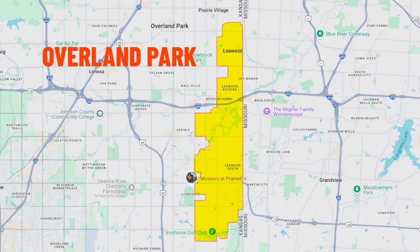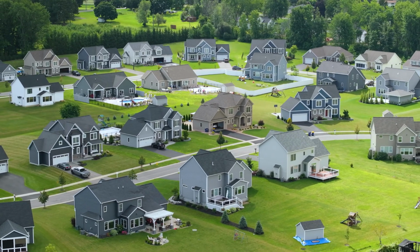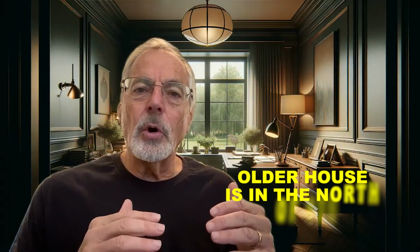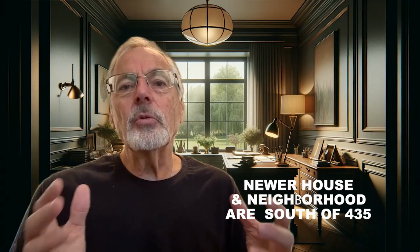Furthermore, within the city boundaries, there isn't much in the way of retail or commercial space, and most of that is actually located south of I-435 in the southern section. The city is really comprised of residential neighborhoods that feature single-family houses. So the older housing stock is in the north, north of I-435, while the newer homes and neighborhoods are south of 435, and this is where you're going to find the majority of the new home construction.